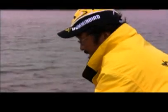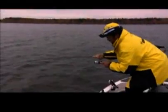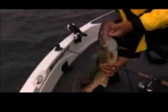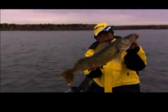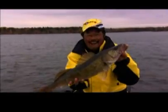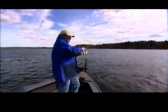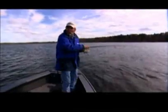Now this is a nice fish. Oh, man. I'm shaking. Look at that fish! Oh, yes! Woo! Man, look at that! Oh, look at him! Now that's what we're talking about! Side imaging, that's the way to do it! Oh, man! Bo, it feels like a good one.